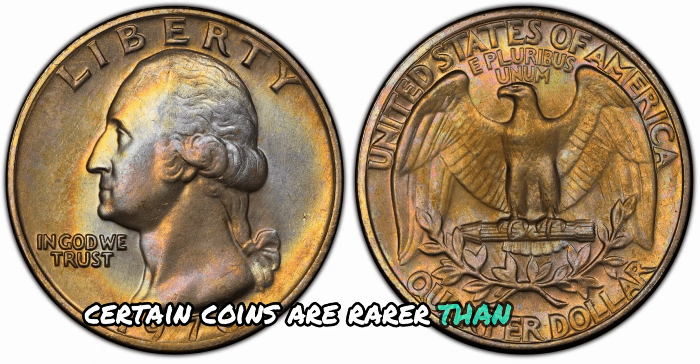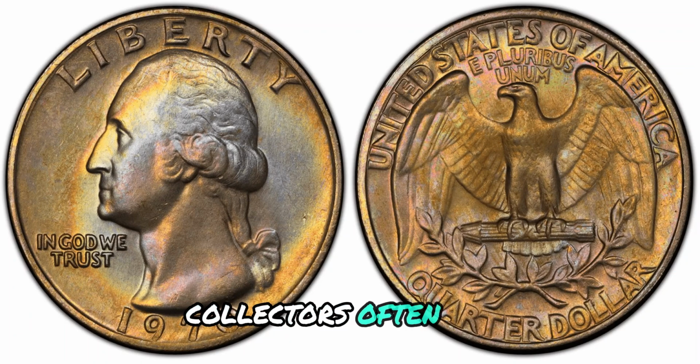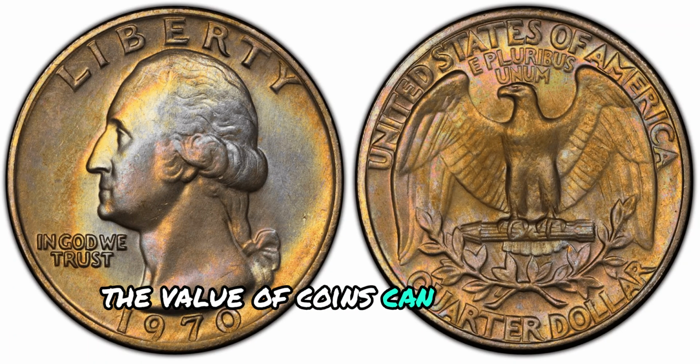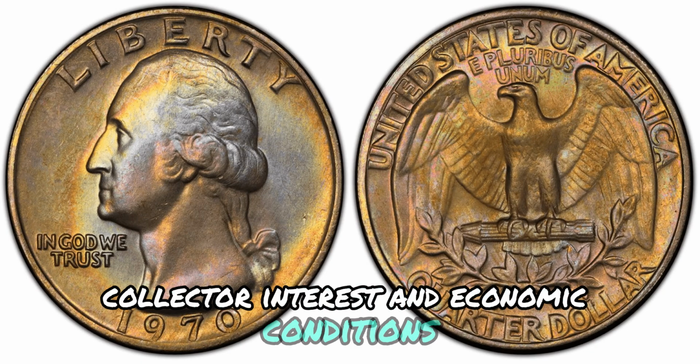Certain coins are rarer than others due to lower mintages or specific varieties. Collectors often seek these out, driving up demand and price. The value of coins can fluctuate based on market demand, collector interest, and economic conditions.